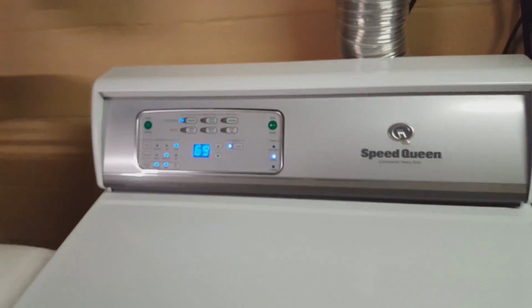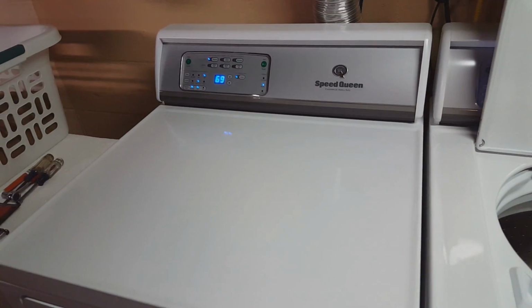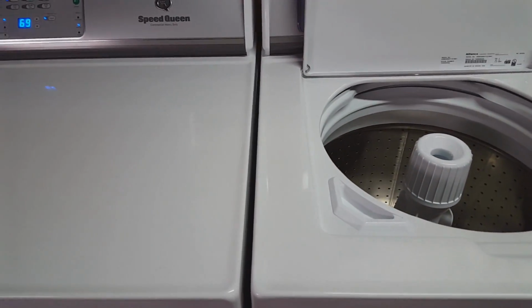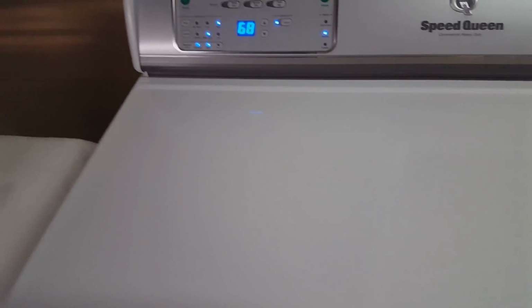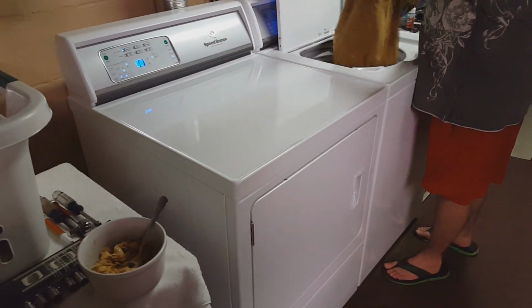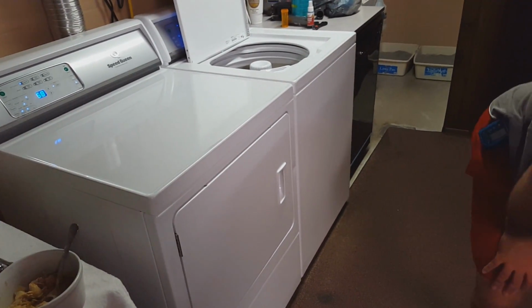Now it also says this time remaining will automatically adjust as the cycle progresses. And it usually goes down. Yes. Same with the washer. But yeah, that's kind of neat. They both have stainless steel. That has a stainless steel drum. This is a stainless steel basket. And the whole time these things are very, very quiet. So I guess this is a good point to wrap up the video, huh?